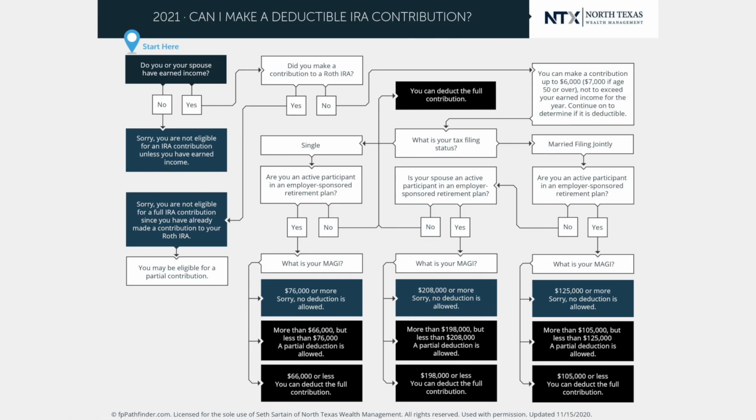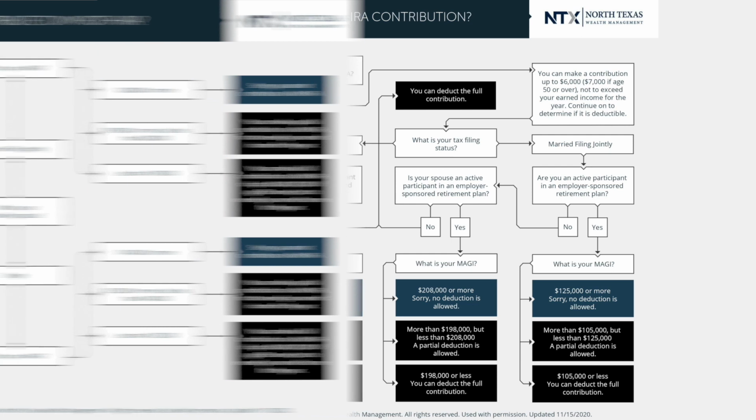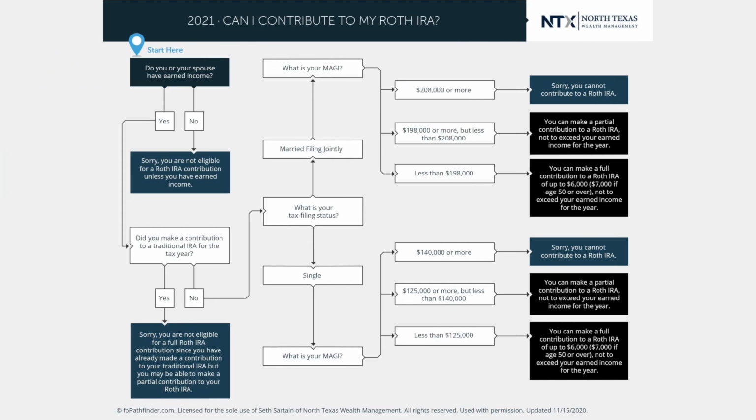So your traditional IRA contribution, what you want to be mindful of is if you're covered under a workplace retirement plan, that could potentially impact your eligibility to make a deductible traditional IRA contribution, depending on your income level and filing status. So you want to look through that chart and pin that down. Now, as far as the Roth IRA contribution, it's also going to be a question of your income level. So you want to look at that chart to make sure you are indeed eligible prior to making that contribution.